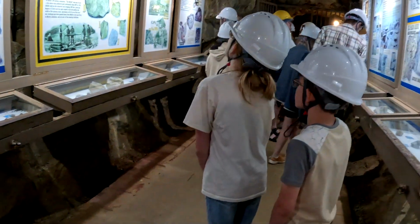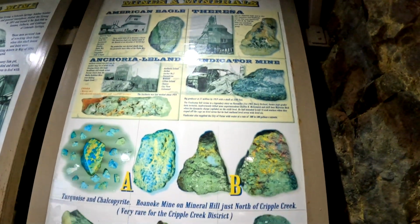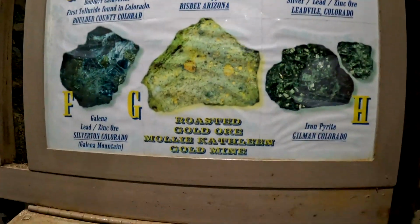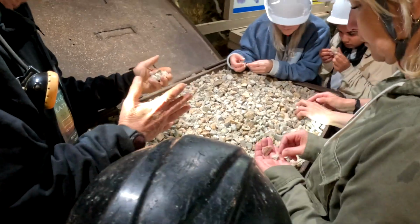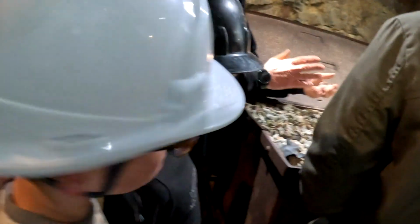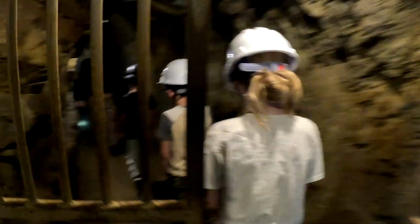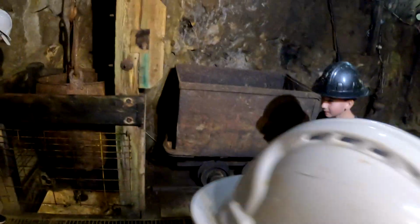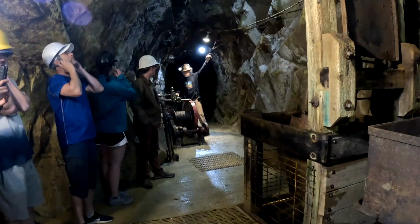So take a look at all these rocks. In those rocks, you'll see little silver crystals. You can take it home and dry it out really good and throw it in your stove at home. The kids really enjoyed digging through this bucket, trying to find the right rock that would have the most amount of gold in it.